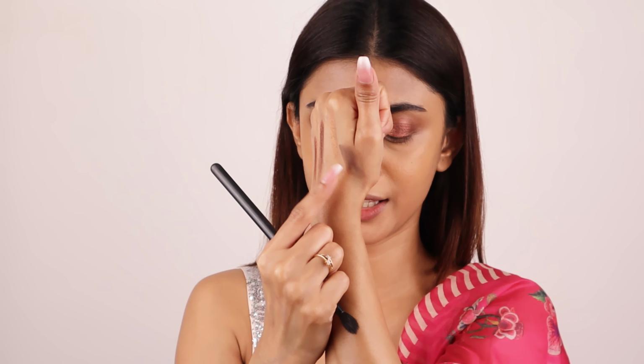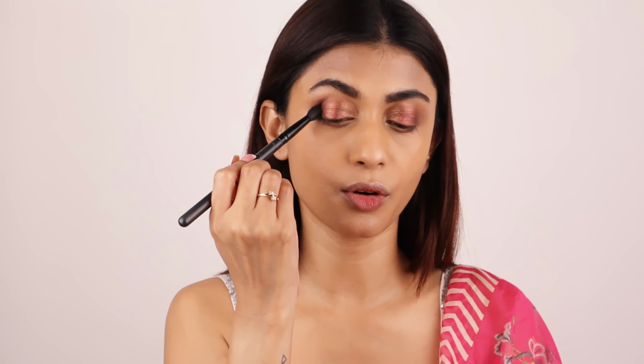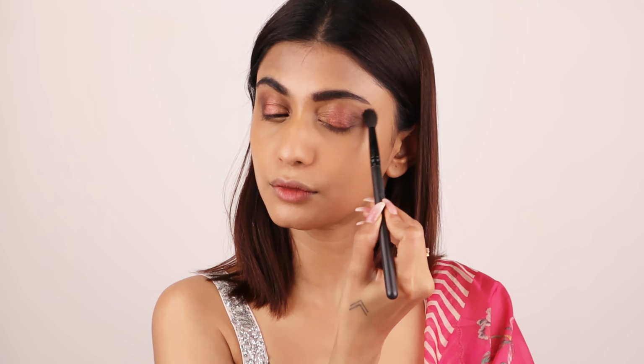Next, going back to this Makeup Revolution eyeshadow palette, I'm going to use this dark brown shade. And this is what it looks like. And I'm just going to apply it on the outer corners of my eyes. Just a little bit. And then just again blend it out really well.